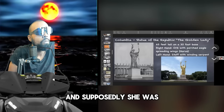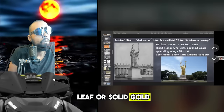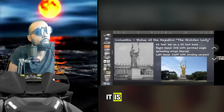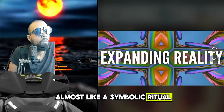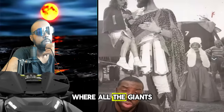And supposedly she was made of all gold, whether it was gold leaf or solid gold, you'll get differing opinions. Now, what's interesting about it is supposedly at the end of the fair, they lit her on fire and burned her down. And it was almost like a symbolic ritual. Like Bohemian Grove or something.